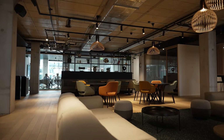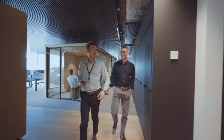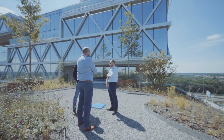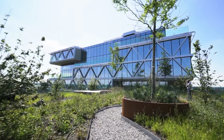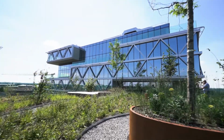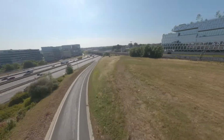Imagine a space that brings people together to connect and create. A place where human connection isn't just cultivated, but cherished and intensified. The new PwC Belgium premises is precisely that, and it's already a prominent landmark on the Brussels Ring.